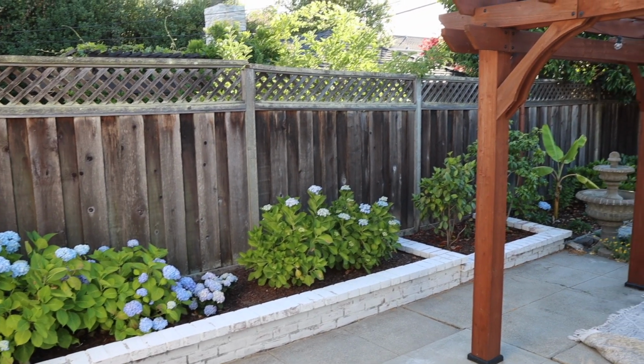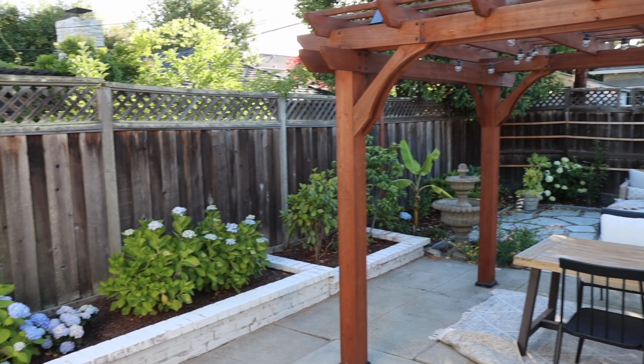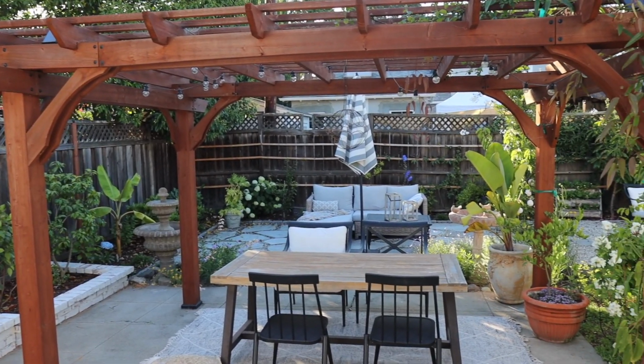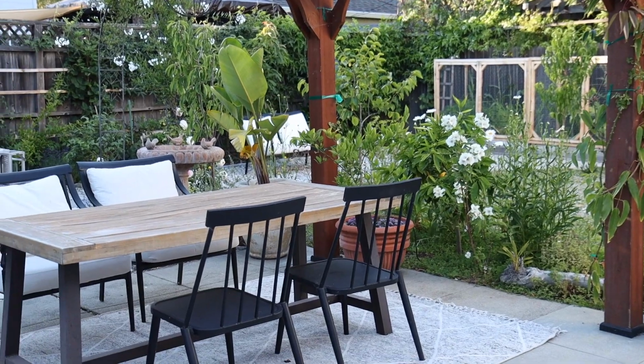Next to the hydrangea bed is our outdoor dining area. We've planted some clematis and climbing rose, hoping that one day they will provide double shade for us to have a nice lunch there.